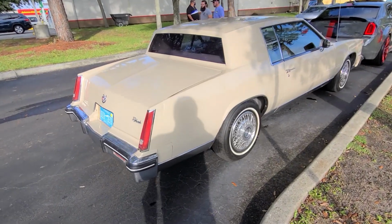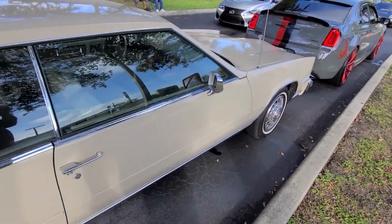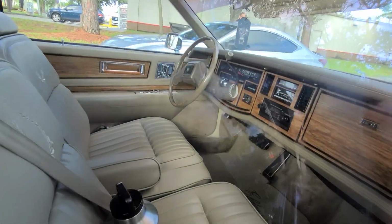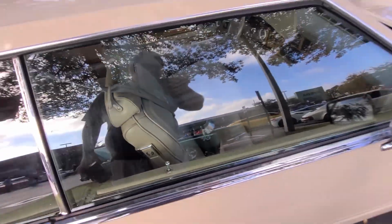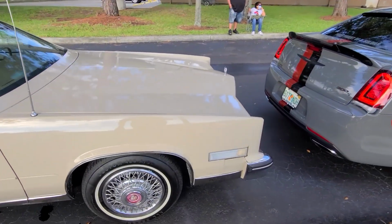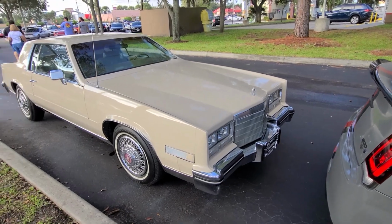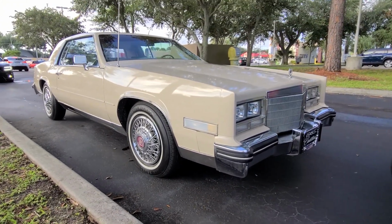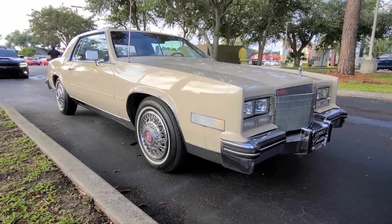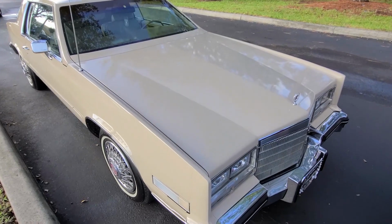Very nice, like an Eldorado here, like straight out of an estate collection or something. Look at that. I don't know if you can see the wood dash in here. Very clean inside and out. I don't see many rust spots on it at all, hardly. So it leads me to believe it is from an estate collection. 85 Cadillac Eldorado. Very clean car. You don't see a lot of these on the road anymore.